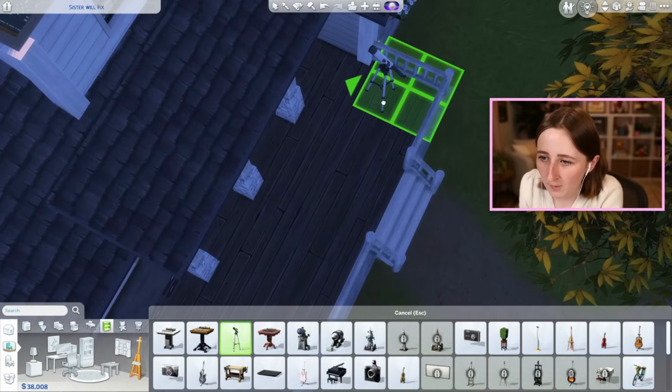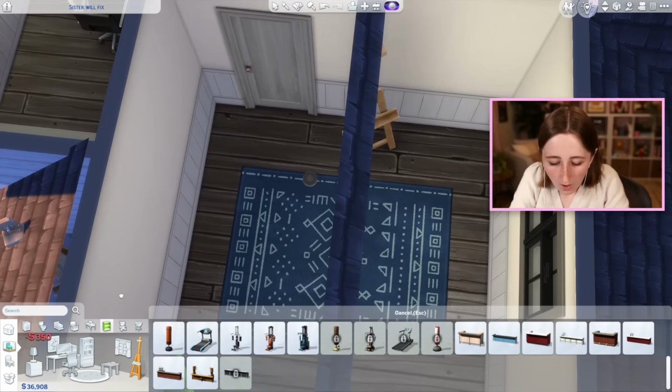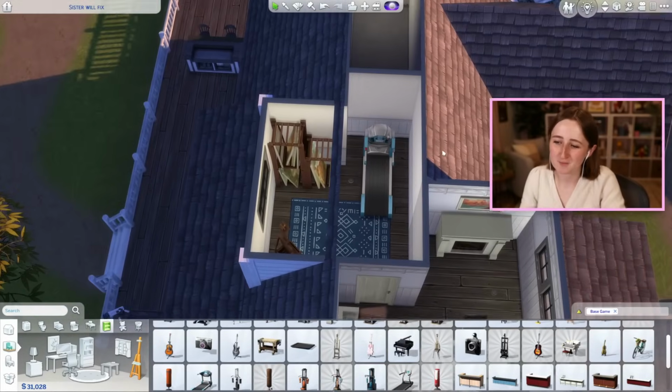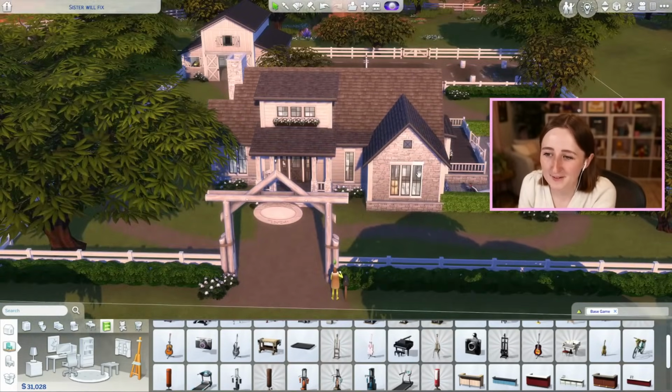Oh, speaking of skill building, I'm going to put a telescope over here. My sister's going to like that. Your Sims can die from that. Oh, maybe I'll make it into an art studio. I might also put a treadmill just for good measure. You know, you can skill build. And I think with that, the entire build is complete.